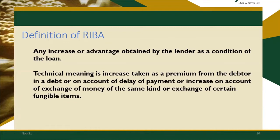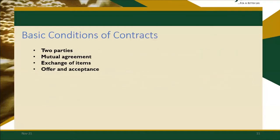Technical meaning is increase taken as a premium from the debtor in a debt on account of delay. That is delay in payment. So basically, interest is the charge on delay in payment, or increase on account of exchange of money of the same kind or exchange of certain items. So, basic conditions of contracts.